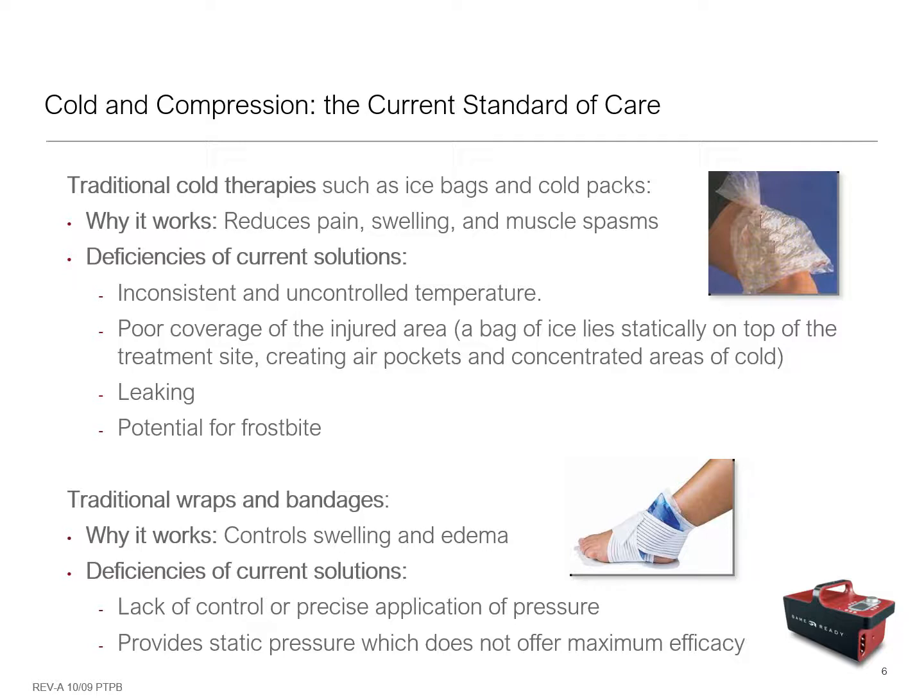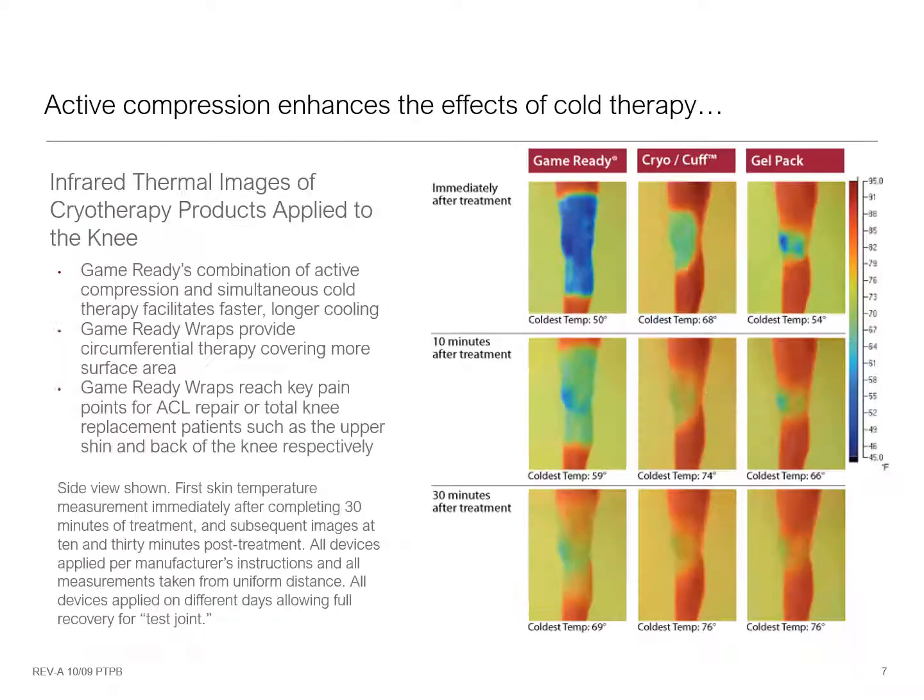Traditional wraps and bandages do help with controlling swelling, but again, don't apply precise pressure and also only provide pressure, doesn't provide any cooling effects. So Game Ready will combine that. Here's some infrared pictures of what it looks like after Game Ready.